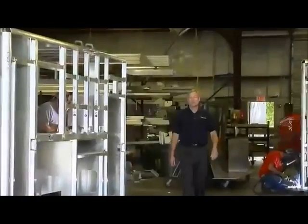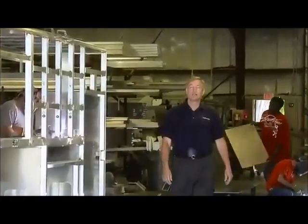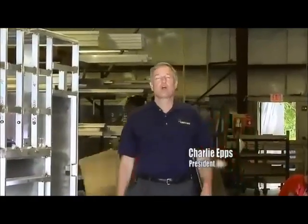A semi-tractor trailer broadsides an ambulance transporting a patient on I-40. The most common and often deadly risk faced by emergency workers and ambulances is being hit broadside when driving through an intersection. Hi, I'm Charlie Epps, and I'd like to talk to you about safety.